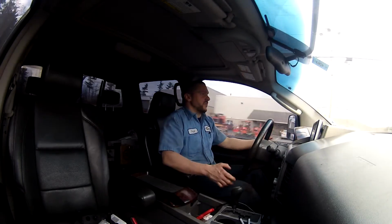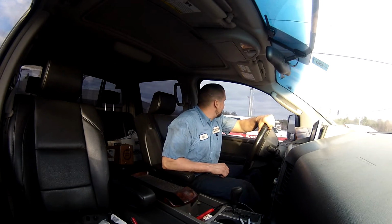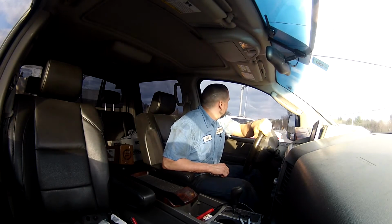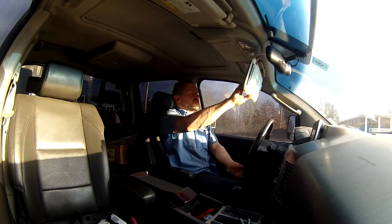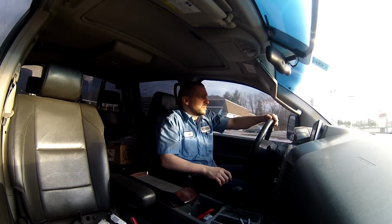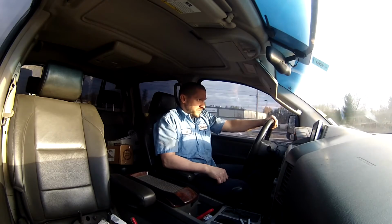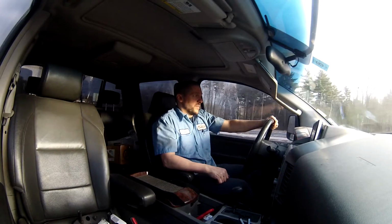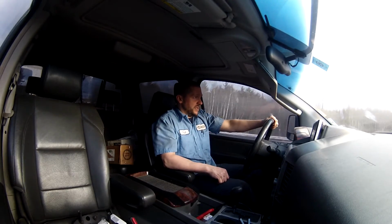He's got a front brake pulse. He's going to need to do a front brake service to this thing if he wants to get rid of that. He's got a little shake in the front end at about 50 miles an hour. I'm willing to bet with these monster tires on the front that balancing them is nearly impossible.